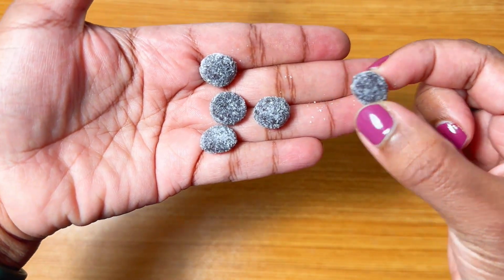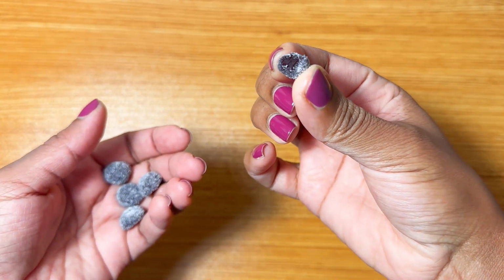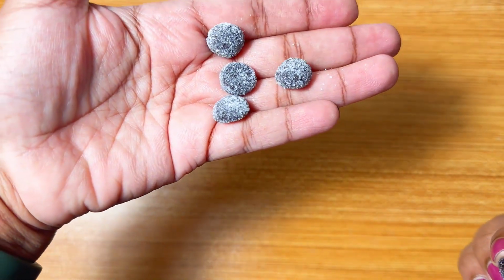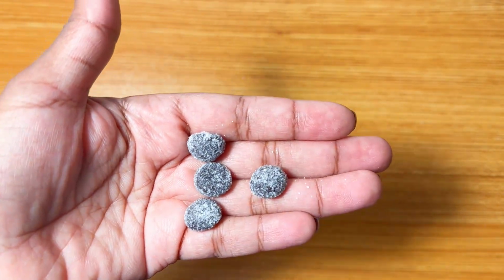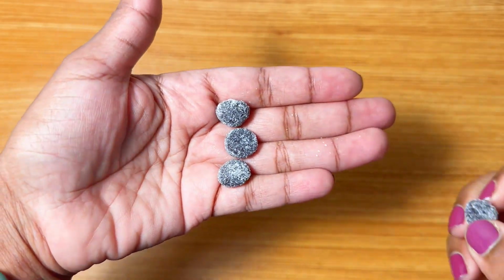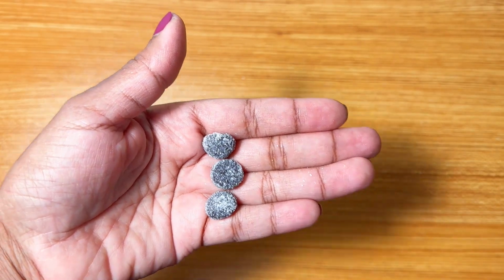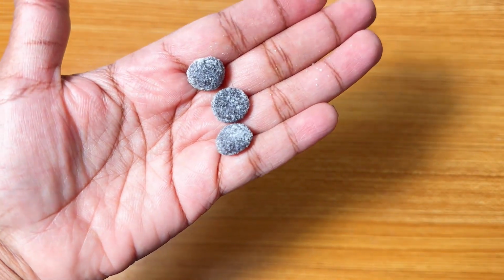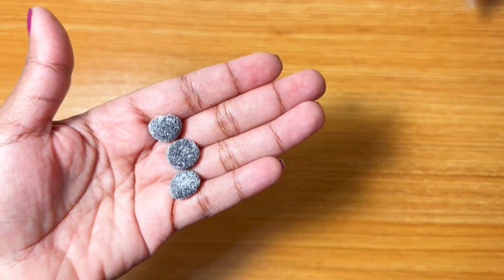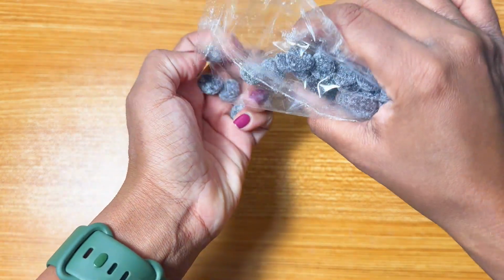I'm gonna try this piece. Okay. So I bit it in half. And this actually tastes quite good. It tastes very raspberry-like. And it is quite sour and also sweet. Because sometimes when I do get Sour Patch Kids, they're not that sour. So this is nice that it is indeed sour. Yeah, guys, this is good.